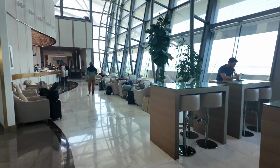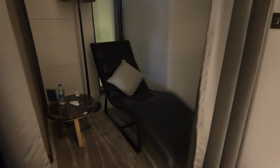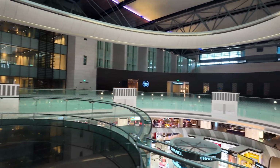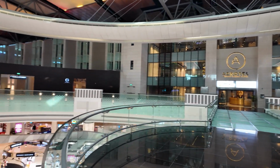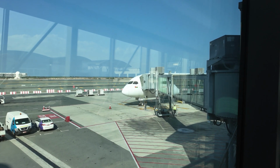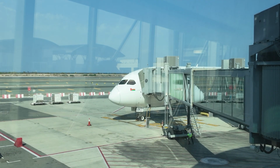Knowing I'd be served another meal at the start of the second flight, I just grabbed a few bites and a drink before heading to the quiet rooms, where I relaxed for an hour. For me, this lounge is a bit like the airport itself, spacious and impressive, but it lacks a warm atmosphere and those little human touches that make a space feel truly welcoming. It was time to head to my gate, and guess what? It was the same gate and the same plane waiting for me.